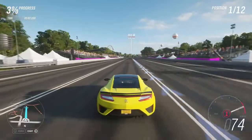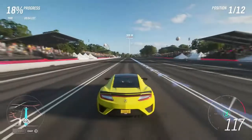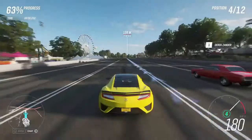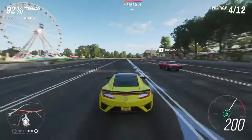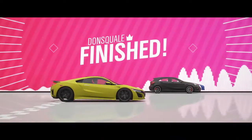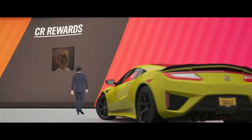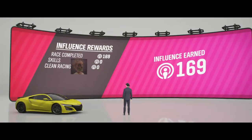That RSX, funny seeing that there, not putting up much of a fight. Looks like we got a Dodge Dart just completely smoking us on the right there. Didn't catch the kilometers per hour on that one, but I will get it the next time. And 10.7 right there. This thing has definitely exceeded my expectations, not gonna lie.